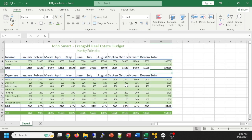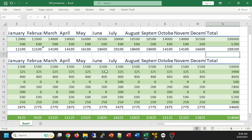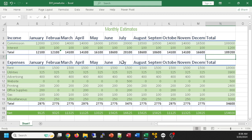Now just to be able to view it a little more and get this ribbon out of the way, if I ever double click on any tab, remember I can hide my ribbon, and that lets me see a little bit more without my ribbon getting in my way.